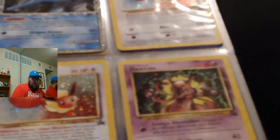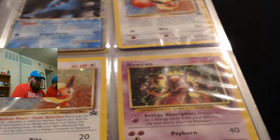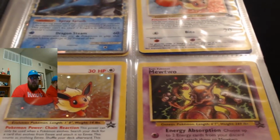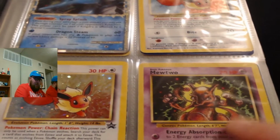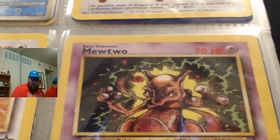Also have the promo Mewtwo with Energy Absorption and Psyburn. This is the Mewtwo that I believe came in the VHS tape of the Pokemon movie. So it's a little bit different. It doesn't have the Kids WB logo on it. But I always thought this was the cooler of the artwork because it's all hand-drawn and the colors and, you know, just how menacing Mewtwo looks. I just always thought it was cool.